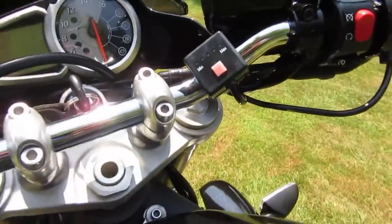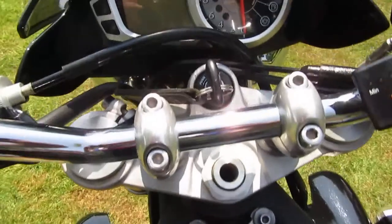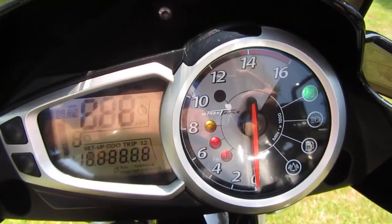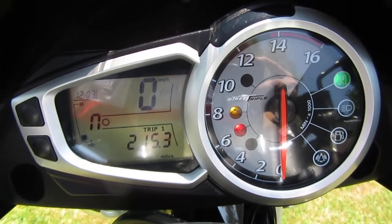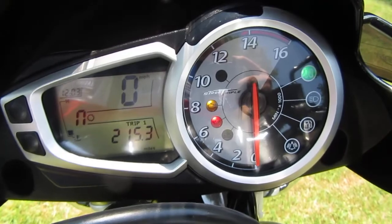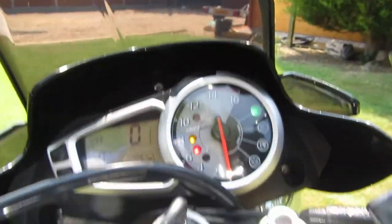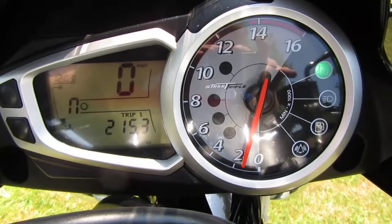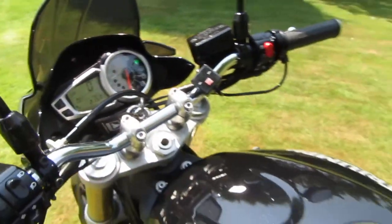So as I said, she's got heated grips, so if you do ride all year round they'll benefit you. And we'll just take her for a self check, and it'll only come up briefly, but you'll see the mileage. 9902 the mileage was, and then it reverts back to a trip. So excuse the camera just for a moment, but I will just start her up for you. That's what a standard Street Triple sounds like.